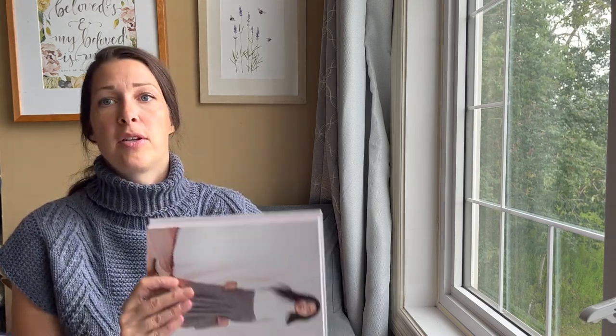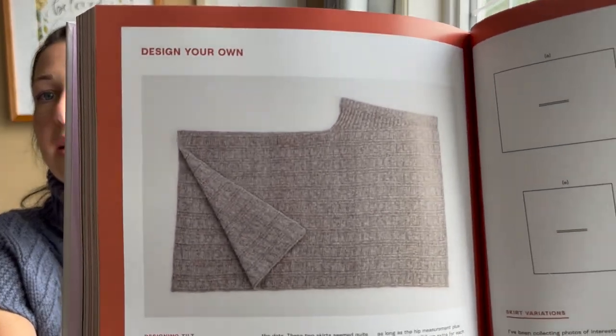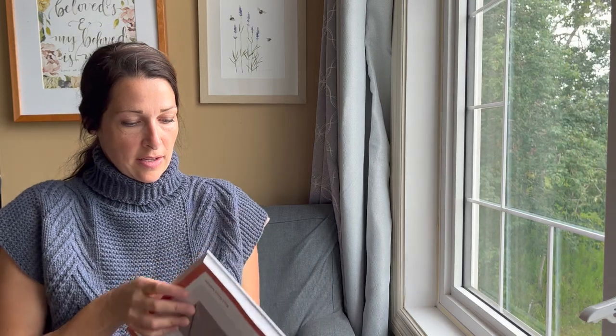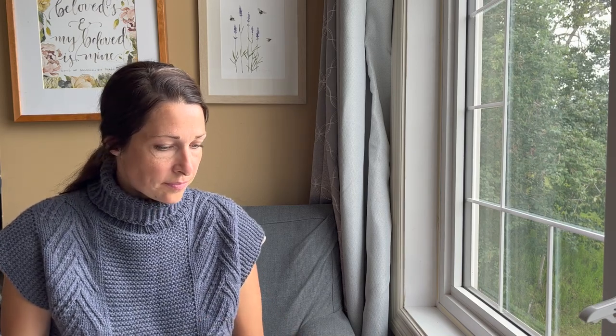This is one that I would be willing to knit. This is called Tilt, and it is a skirt pattern, basically made from a rectangle, but the way it falls is really beautiful. Okay, yeah, that's the only photo we have of it modeled, but that's the shape of it. This is the waistline here. Yeah, I think that would be a really interesting project to work on.